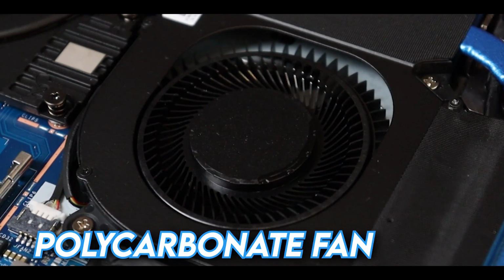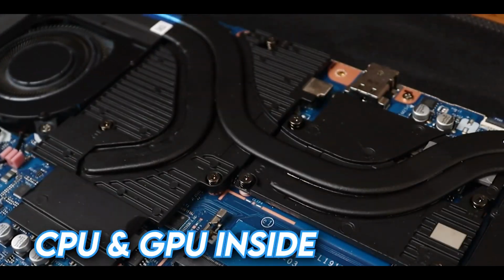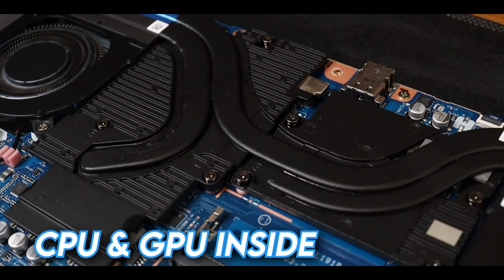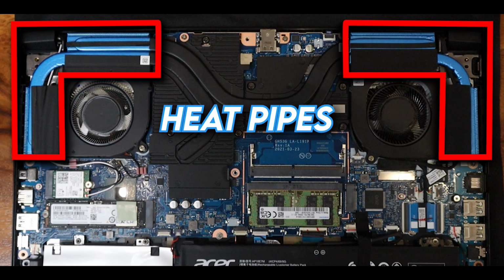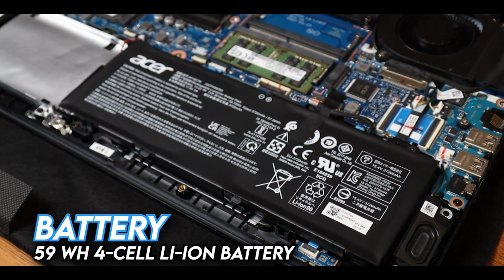So itong fan na to is made out of plastic while this fan is made out of aluminum. So I'm pretty sure na nandito yung GPU and nandito yung processor. Here are the heat pipes. And then, ayun, kita nyo yung pagka-accent ng blue dito sa gilid ng mga heat pipes para pag titignan mo sa labas, kulay blue yung mga ventilations. Wi-Fi card, the speakers here on the sides, the battery is here.